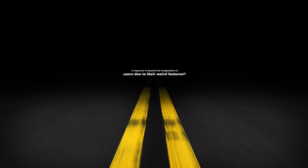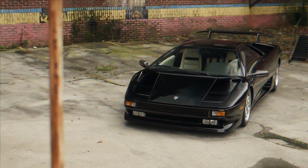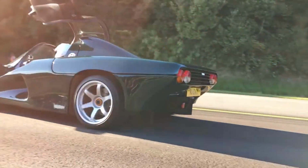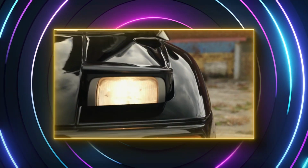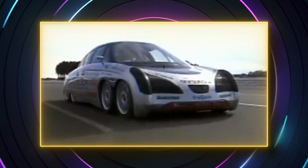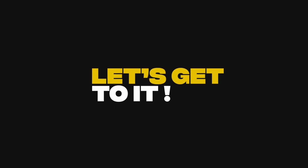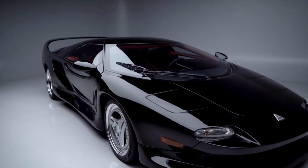But what if a supercar is beyond the imagination of users due to their weird features? That is a category in itself. Some supercar creators don't know the meaning of boundaries, and as a result have gone too far, occasionally adding features that just don't make any sense. But these magical features make these supercars stand out in a crowd. We have covered some really weird supercars that make the viewer question reality because of their weird features. Let's get to it.